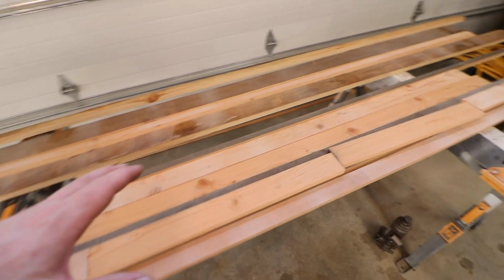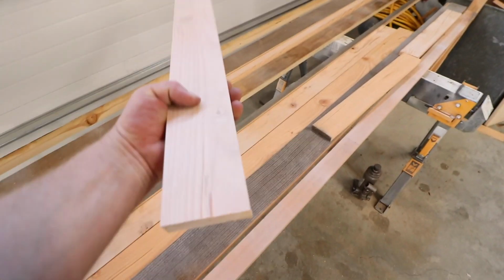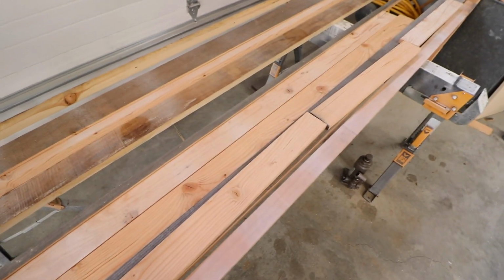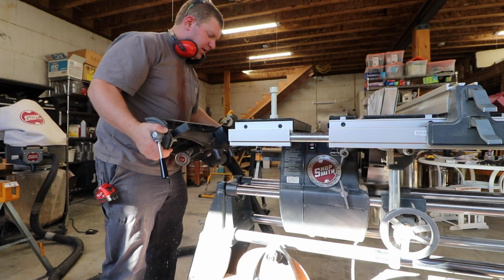So we've got all this stuff edged and it's basically close to ready for glue up. The only thing we need to do is square off the corners on these little guys. And then I think we're ready to start setting this stuff up for gluing. The idea was we could glue this while we're working on all of that fun stuff. Here's hoping we can still do that.